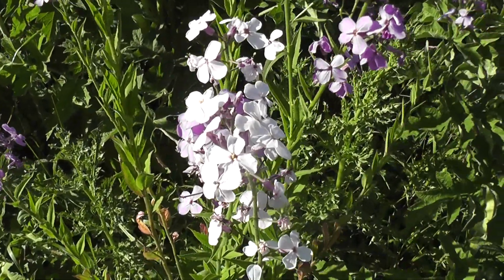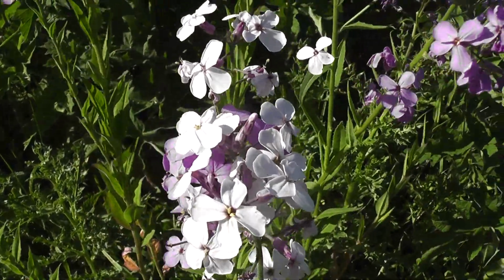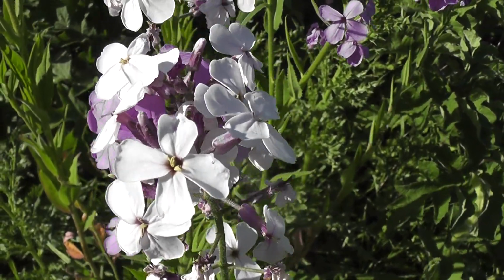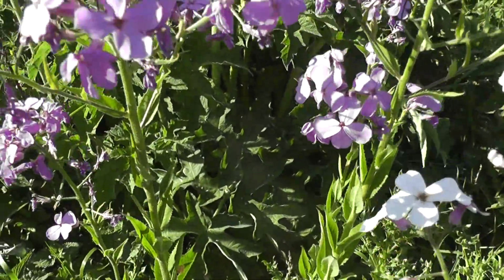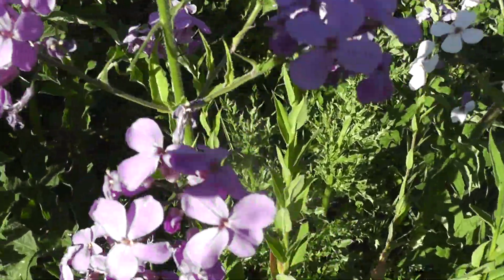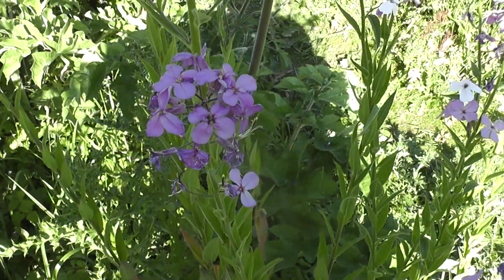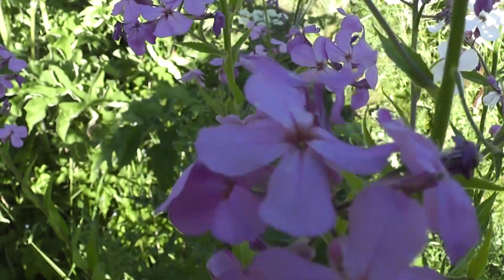This flower is very common on riverbanks. I suspect it's a garden escape. It has 4 petals, belongs to the crucifer family, and it varies from almost white to almost purple colour.